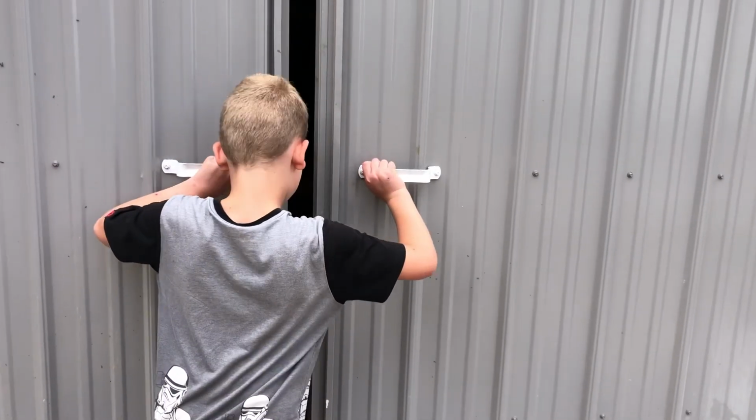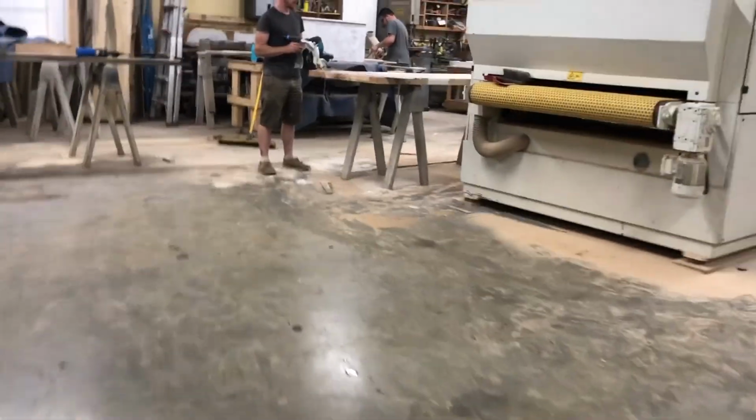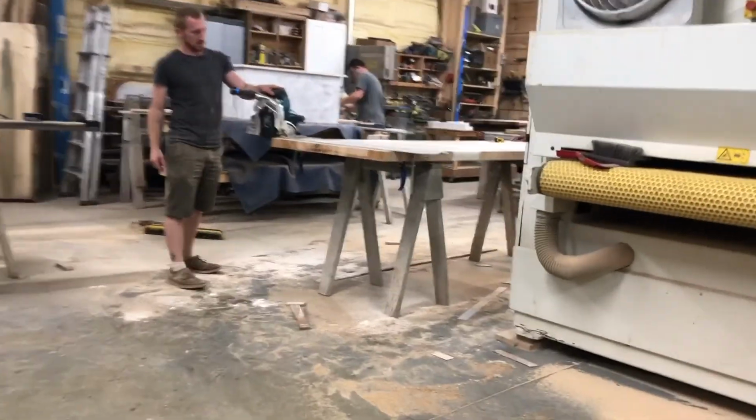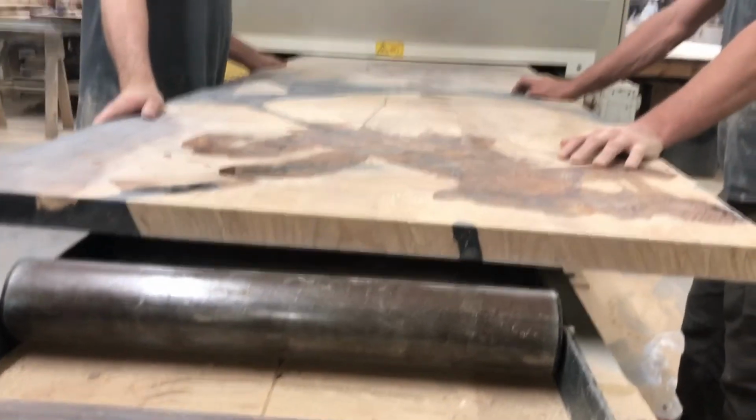Let's see what's happening in the shop today. We have a bunch of wood in the shop. That is Logan and my dad using a track saw to cut a slab. This is a poplar piece that we're working on. This is a maple project that we've been working on.